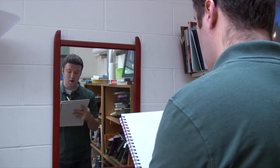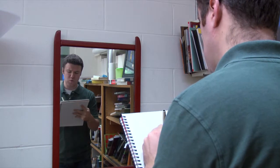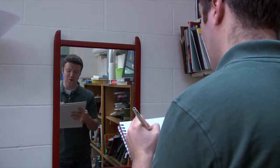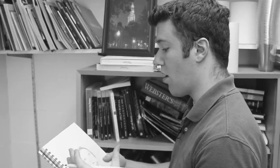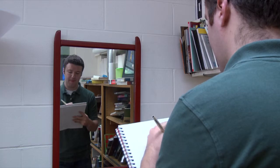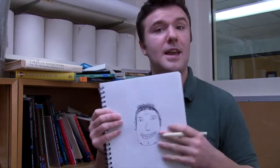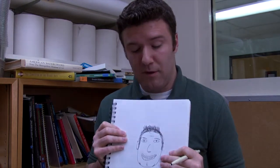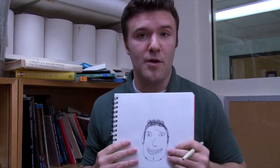The head. Ooh, no. Oh, this is so much harder than I thought it would be. So they couldn't draw me, and I clearly can't either. So I think it's time we go to someone with some expertise in the field. But first, let's take a look at the history of portrait drawing.